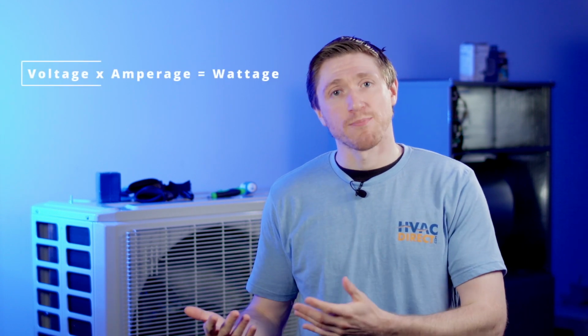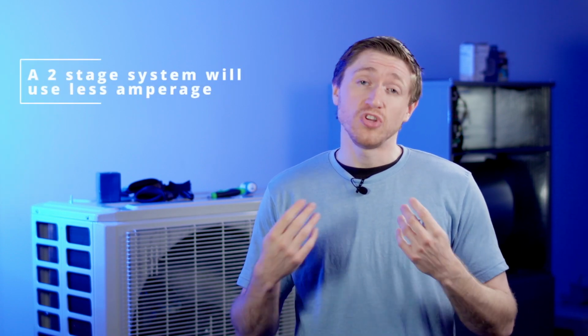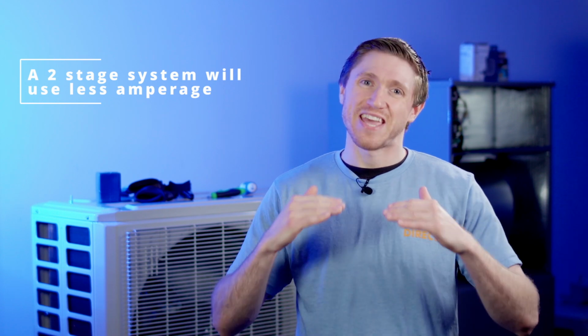Without getting too in-depth, your electric company will charge you in kilowatts per hour. How do we actually figure out where these kilowatts come from? Well, it's actually a really simple equation. It's your voltage times your amperage will equal your wattage. Kilowatts is just 1,000 watts. Now, the voltage of your system you can't change. The manufacturer is going to decide what voltage you need to run at. But the amperage you can. And if you have a two-stage system, it'll use less amps in that first stage. So that means less power consumed, and that means you save money.